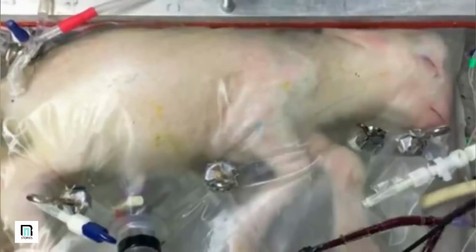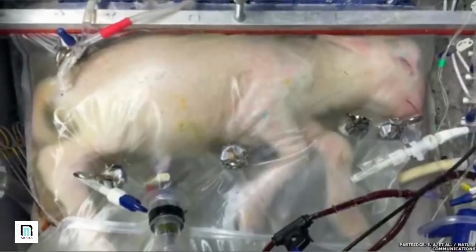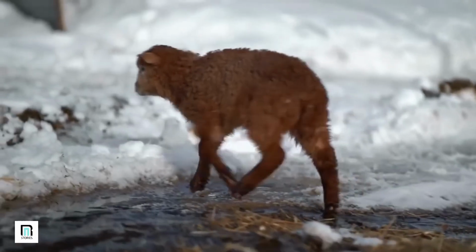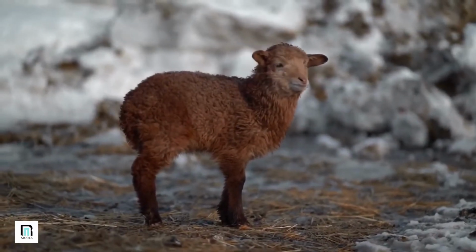All of the lambs appeared to show healthy development, and the team found no abnormalities in the lambs' brains and lungs. These animals are, by any parameter we've measured, normal, says Flake. Some of the lambs were born, removed from the bags, and bottle weaned. The oldest is now a year old and is doing well, say the team.